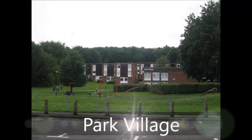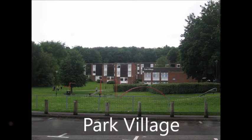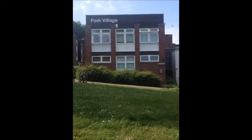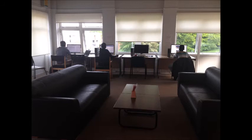This is Park Village. This accommodation is on the lower end of the on-campus housing cost spectrum. It is more expensive than East Slope, but less expensive than Park housing accommodations. Park Village is central to the other houses on campus and is by the bus stop, a campus park, a basketball court, and a laundry room.